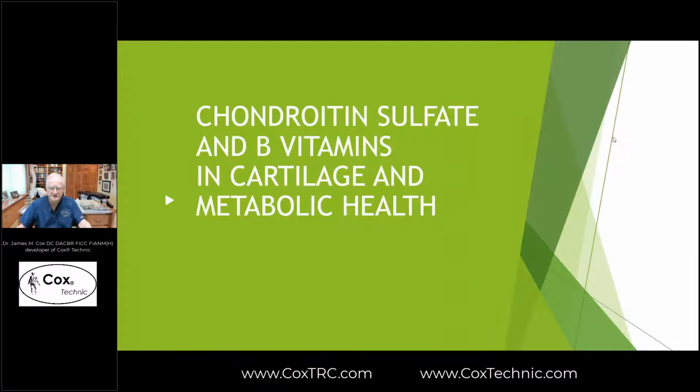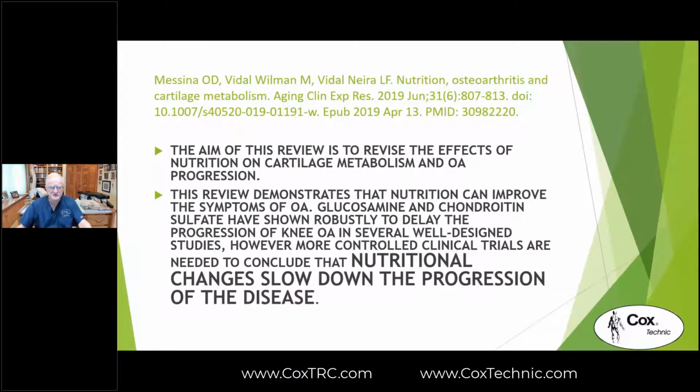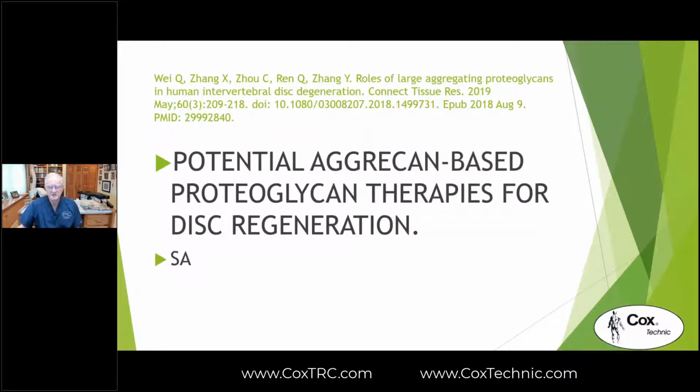We're going to be talking about chondroitin sulfate and B vitamins in the prevention of cartilage degeneration and hopefully even regeneration changes. We look at some of these papers, and this one came out in 2019 in Aging Clinical Research. This is a big part of anti-aging literature today, but this paper states that nutritional changes can slow down the progression of degenerative spinal disc disease. They're talking about glucosamine and chondroitin sulfate, the potential aggregate-based proteoglycan therapies for disc regeneration. Yes, you can get these papers. Everything I give you will have a reference with it.